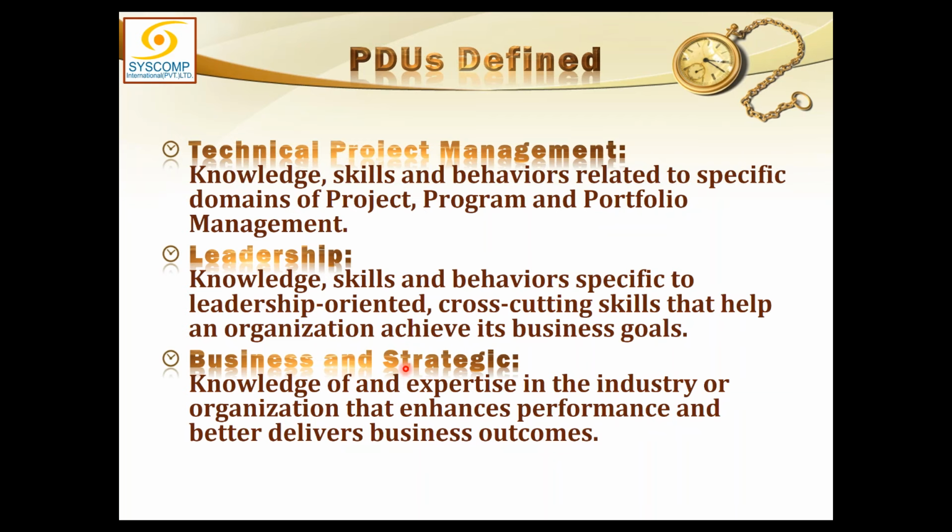Leadership contains all the soft skills, all the knowledge, skills, and behaviors specific to leadership-oriented, cross-cutting skills that help an organization achieve its business goals. That could be communications, conflict management, negotiations, and a lot of other things which you experience in your daily life.